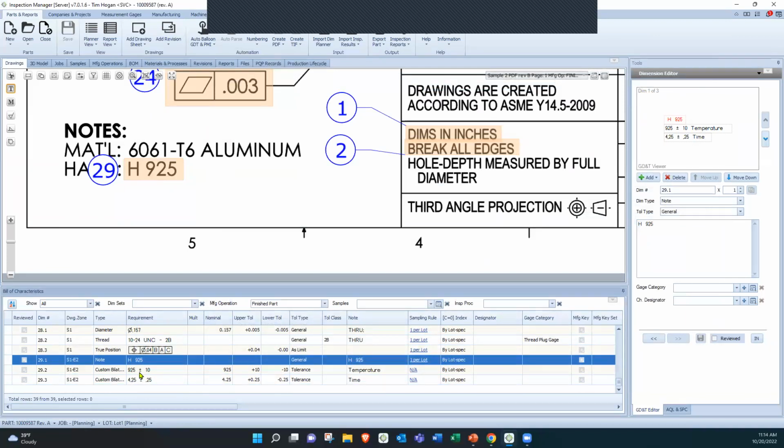And now in our bill of characteristics, we can see that we have 29.1, 0.2, and 0.3, and we have temperature and time listed as requirements in the database against this H925 specification. So again, this is all about making things consistent and streamlining it to where you can enter something in and then have something else, in this case, temperature and time, pulled up and automatically populated.